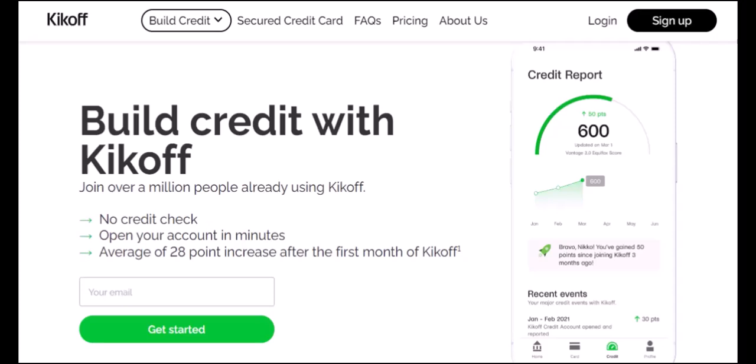Kikoff has gained attention for its unique approach to credit building, often focusing on small, manageable credit lines and installment loans. So, where does their secured credit card fit into this picture, and more importantly, what's the cost? The most straightforward answer is that the Kikoff secured credit card itself doesn't typically come with hefty annual fees or interest charges in the traditional sense. That might sound surprising, right?